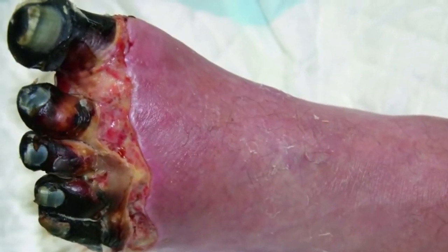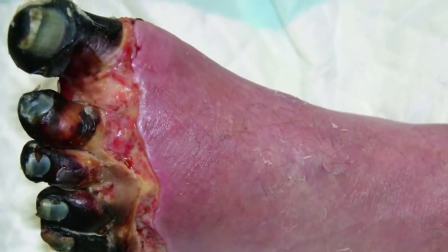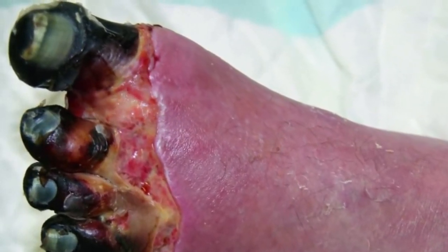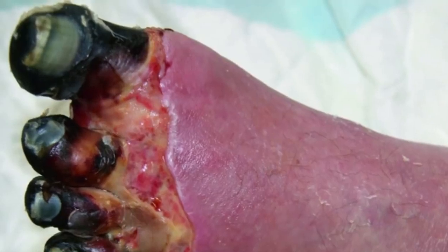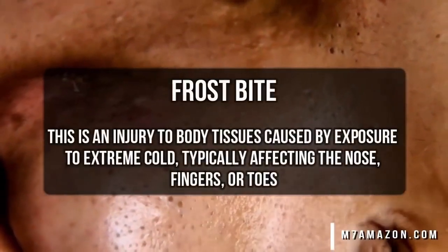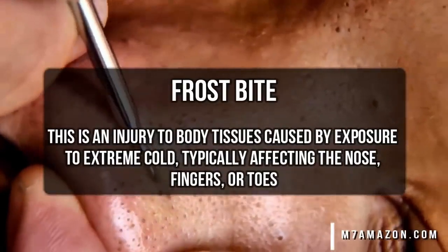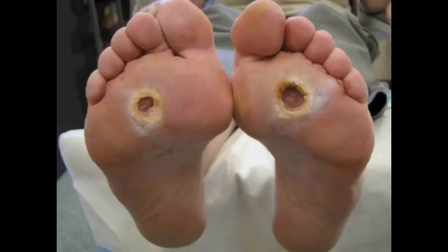Next up, ow. That looks like an extreme case of frostbite. Ouch. Yes sir, those toes have definitely a bad case of frostbite. Man, how do you even get that cold? That's crazy. Here's the next one.